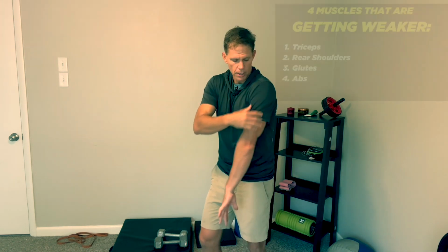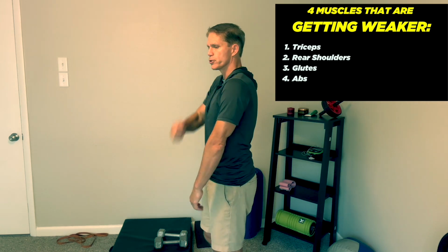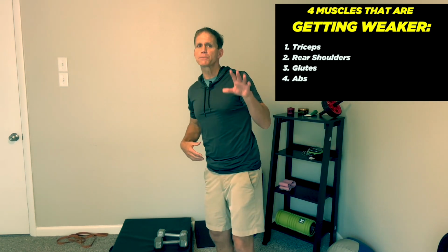Now the second part of this is also 4 muscle groups that are weakening as we age. Those are the triceps, the back of the arms, the rear shoulders or your posture muscles, the glutes, and the abdominal wall. These muscle groups are weakening as we age. We got to strengthen them, and let me show you how.